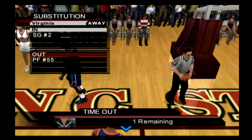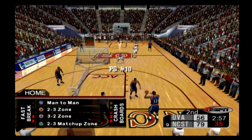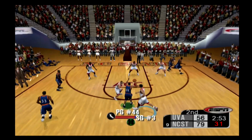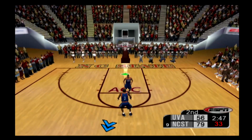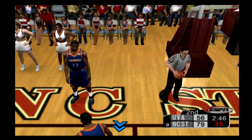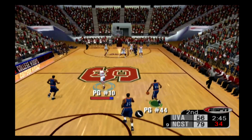With the one-hand stuff. 2 will come back onto the floor. The difference, 23 points. They throw it down low. Huge rejection. Visitors ball. 33 puts the ball in play.